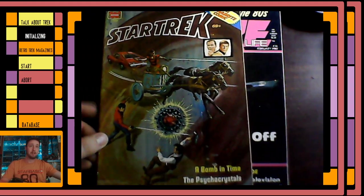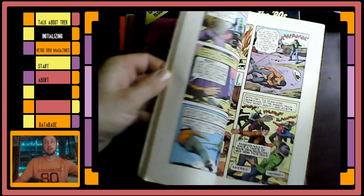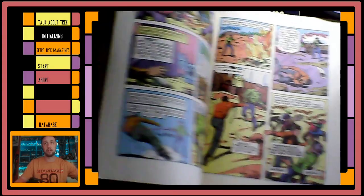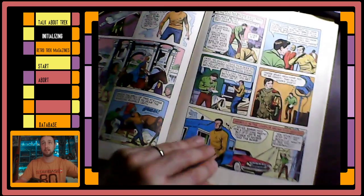Now, the first one is actually an old Star Trek comic. So this one is from 1978 and looks like it contains two stories, A Bomb in Time and the Psycho Crystals. You can see the ad on the back here. I haven't read through all of this yet, but we'll just flip through here briefly. And you can see there's some kind of time travel shenanigans going on, which is always fun. But, classic 70s art style that you would expect to see in one of these comics.